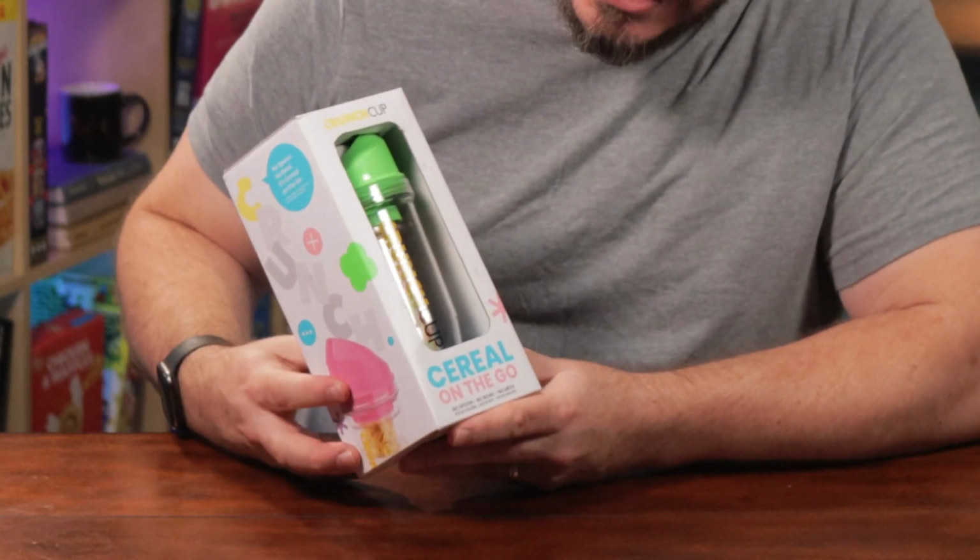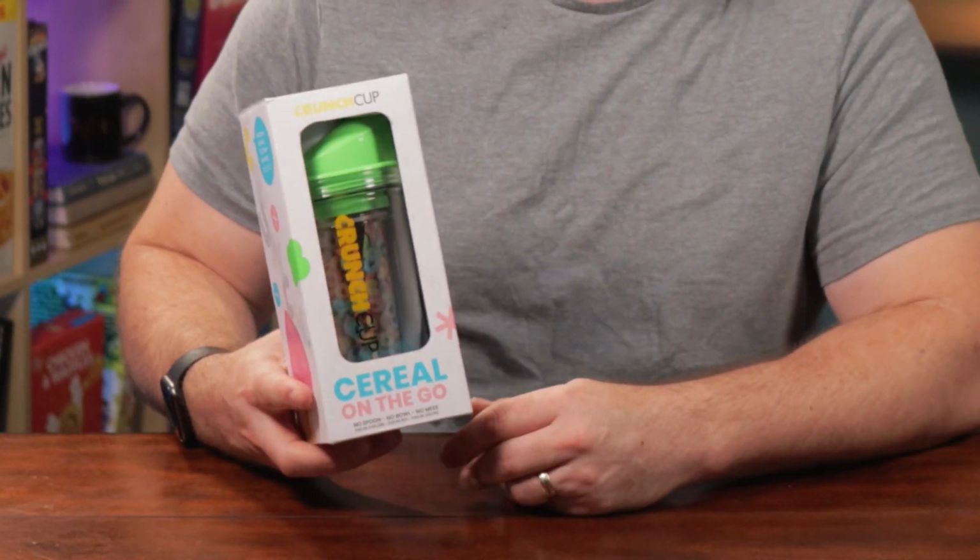Finally, we have the cereal accessory that seems to be getting the most press lately, and one that so many of my friends have asked me if I own. Here's what it is, the Crunch Cup, cereal on the go, it says. Also started as a Kickstarter just a little bit earlier in 2019. The Crunch Cup is designed to be a portable cereal experience.